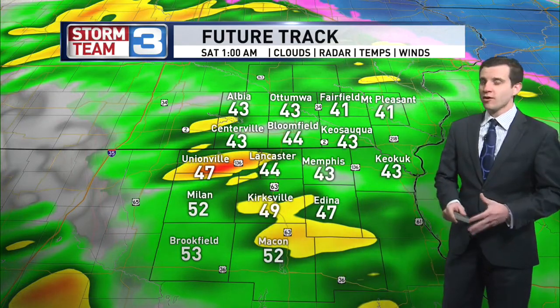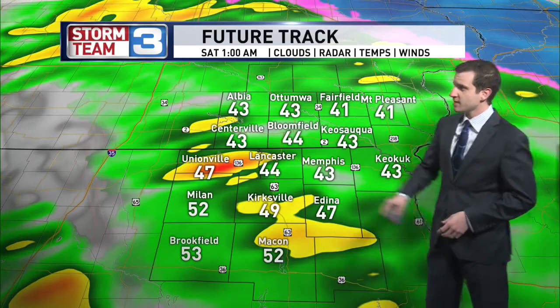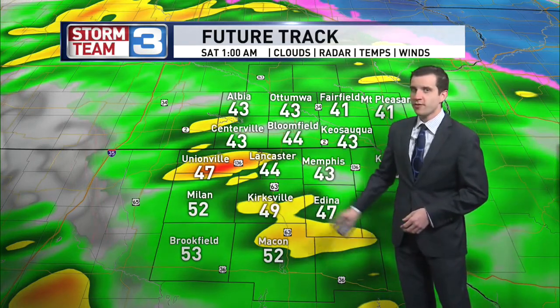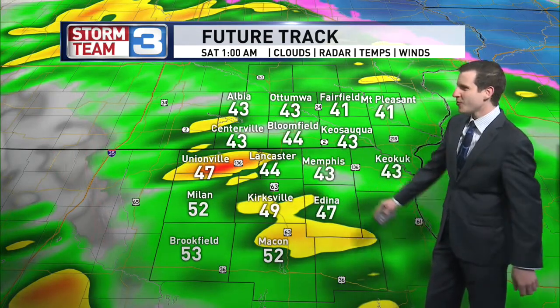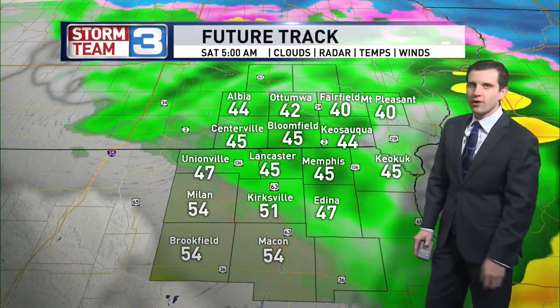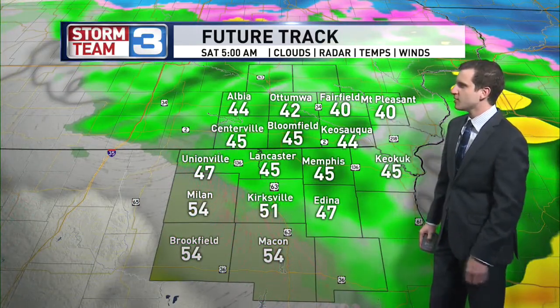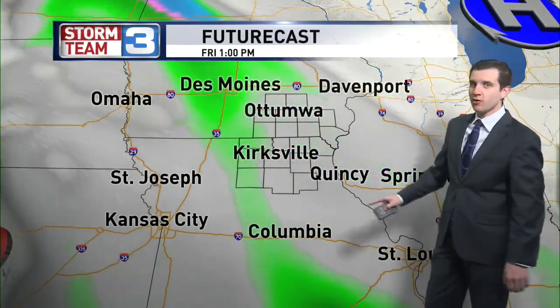There's a lot of water in this system, and it's going to dump a good amount of it, especially as these cells work their way through the area. These are very, very rain heavy. So temperatures Saturday morning in towards the lower 50s for some of us. Isolated thunderstorms continue to work their way through in towards the later morning hours, and then we're going to start to taper that rain off as we go through in towards the early afternoon.